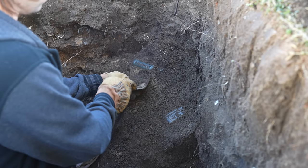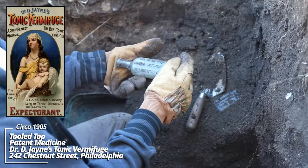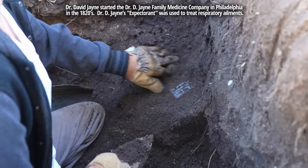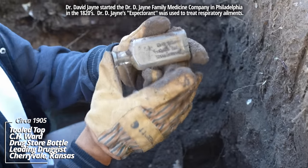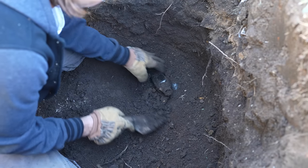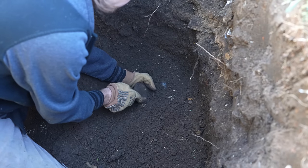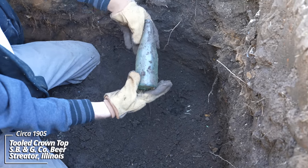I got two embossed bottles on the way out. This one looks like a Dr. D. Jayne's Tonic Vermifuge, 242 Chestnut Street, Philadelphia. This one. All right, Ward from Cherryvale. Some kind of toiletry product. Broken beer. SB&G Company, Streeter Bottle and Glass Company.